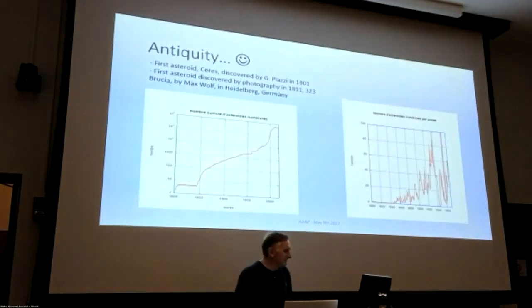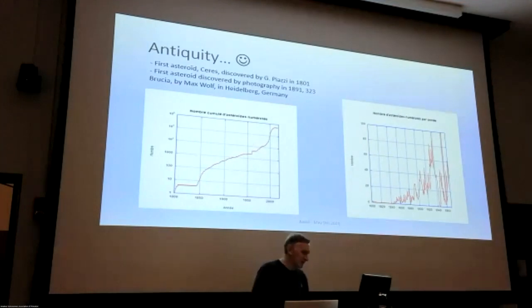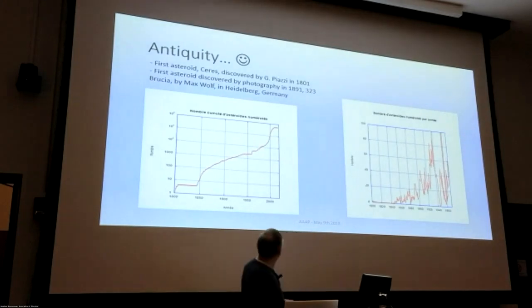Now, the antiquity. You will see that I'm a lazy guy, and some of the drawings I didn't translate from French. Nombre is like number, cumulé is like accumulated, asterisk and so on. But you can see, of course, a few things. This is a logarithmic scale.